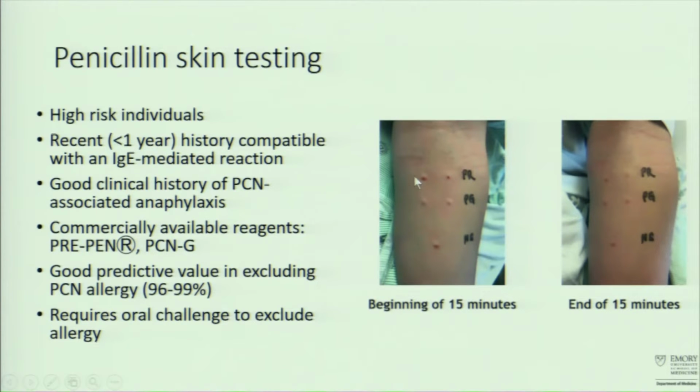We apply both of these reagents in duplicate using intradermal testing as well as a negative control, and then we read the results at the end of 15 minutes. According to the package insert, a change in the wheal size of 5 millimeters from baseline is representative of a true allergic reaction with potential for IgE-mediated reactions on repeated exposure to penicillin. Overall, the penicillin skin test has pretty good predictive value in excluding an IgE-mediated penicillin allergy at a rate of close to 99%, but all penicillin skin tests require a follow-up challenge to definitively take this allergy off the table.